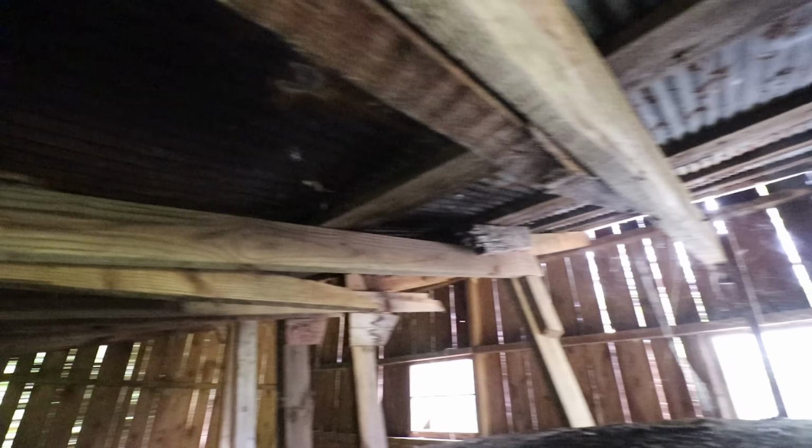So you can see that the beams that were falling down and had broken, and he just threw some stuff up around it. So me standing here even makes me a little uneasy.